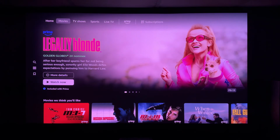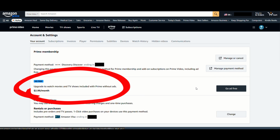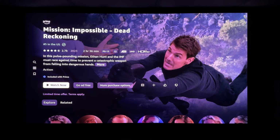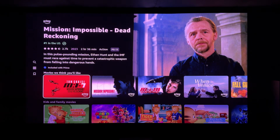And with this, Prime Video works perfectly with 4K and HDR10+. I'm not paying the extra for now to get ad-free with Dolby Vision and Atmos. I just have something against paying for Amazon devices and services and still putting up with ads.